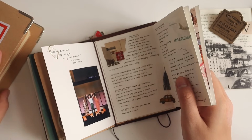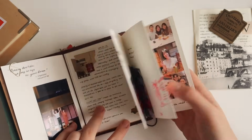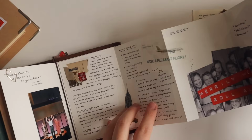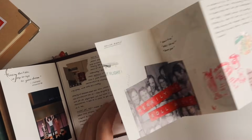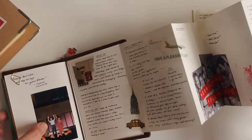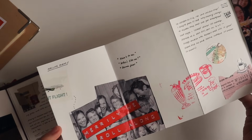I'm like a huge fangirl. I'm not even a theater person, but I think I'm getting there. But yeah, I wanted to bring the accordion insert so it could be like a very informal catch-up. So this is what I've been currently working on, and I didn't have that much stationery with me, so I really utilized what I had.